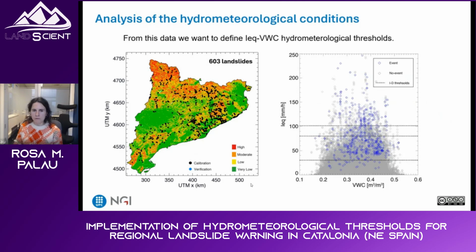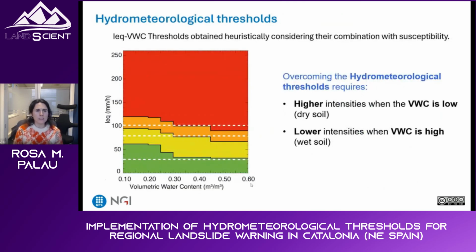So if we plot all these rainfalls that triggered the landslides, which are in blue, and the rainfalls that did not trigger landslides, which are the gray diamonds, in the equivalent intensity volumetric water content space, this is how the data looks. And at first glance, it's not easy to find those thresholds. But we wanted to find those thresholds. So what we did is we obtained these thresholds heuristically, considering this combination of volumetric water content, equivalent intensity thresholds, rainfall, hydrometeorological hazard, with susceptibility.